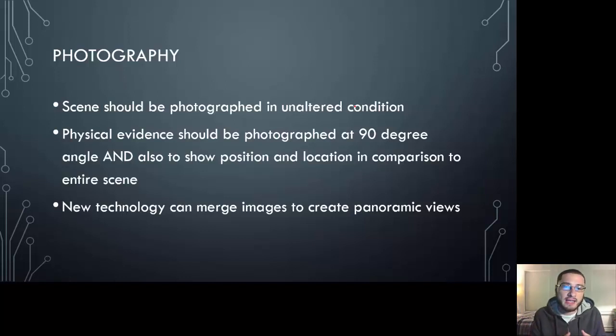You don't want an angle to it. You want to stand right over and take a picture of it. Obviously, you're going to take a picture from far away to get an idea of where in that scene that piece of evidence was, but then you want a close-up of the evidence. Usually you're going to put a ruler next to it or some type of measuring device so that the jury or other investigators can see how big that item was.